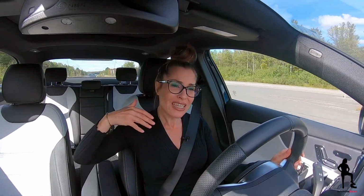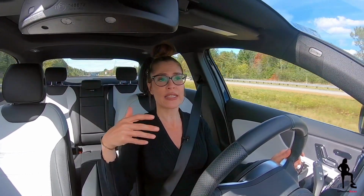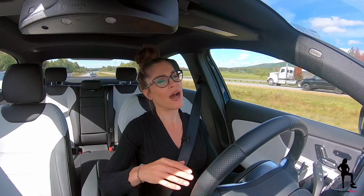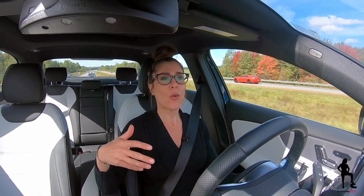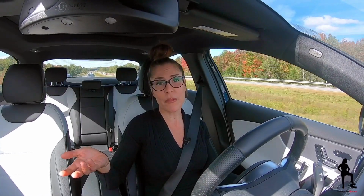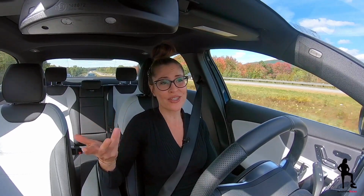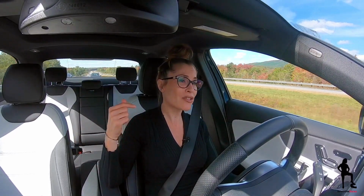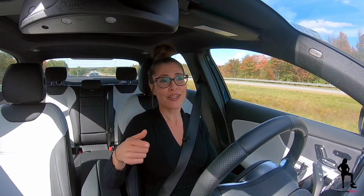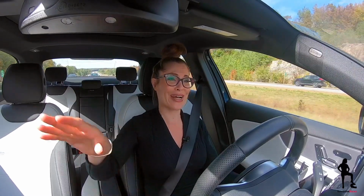There's a little bit more lag when you're in comfort mode getting up to speed, but that's to be expected. You're in comfort mode, but it's still really, really good. And while you're sitting in traffic and just going to work every day, I would recommend just comfort mode, because you don't want to be sucking back premium fuel for nothing, right? You're just sitting there in traffic. But when it's fun is definitely on off ramps and going onto on ramps.